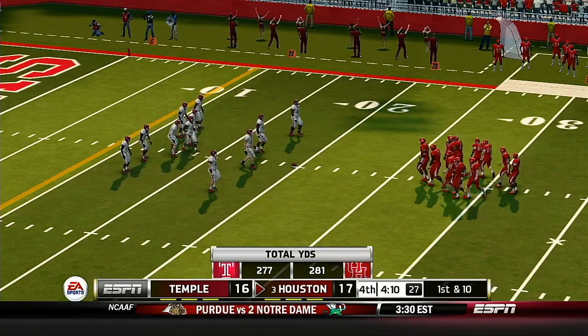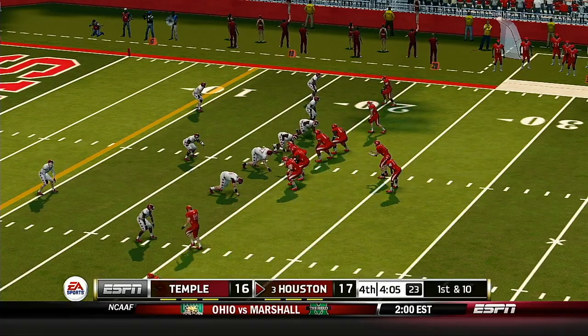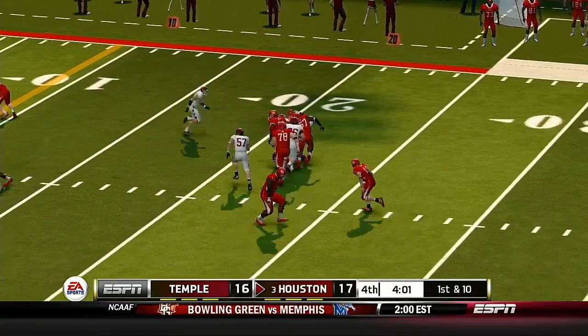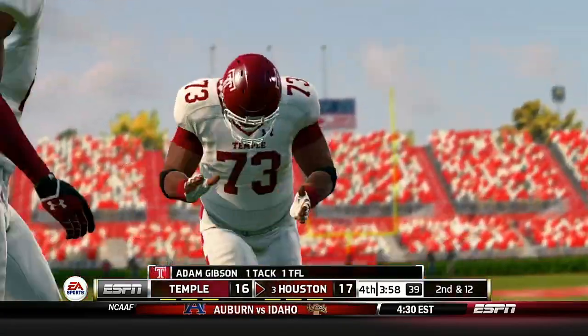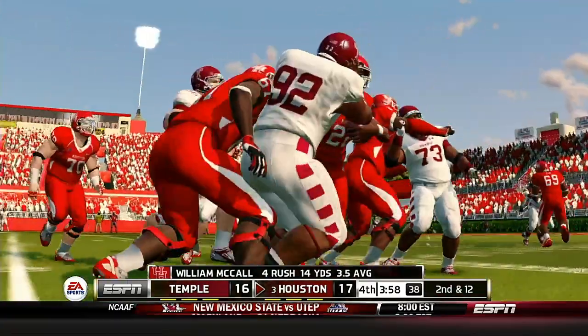And 10. Ball on the 20-yard line. Well, as they take a look at that injury on the sideline, let's see what this backup can do at quarterback. They go with a run, and he's brought down in the backfield. Call it a loss of 2 yards on the play. That'll bring up second and 12.